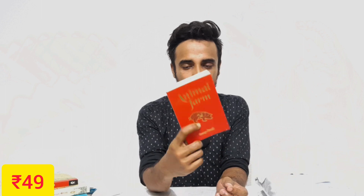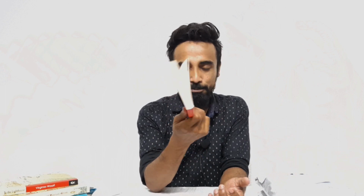All right, so a very tiny book, Animal Farm by George Orwell, and this book cost me rupees 49, only 49 on Amazon, and you can carry it in your pocket. It's better carrying this book than your phone. That's my opinion. So if you want to read one of the greatest classics, just carry this book in your pocket.